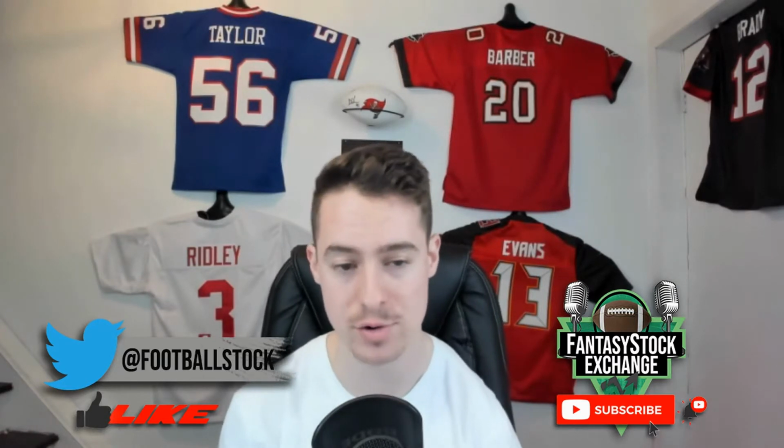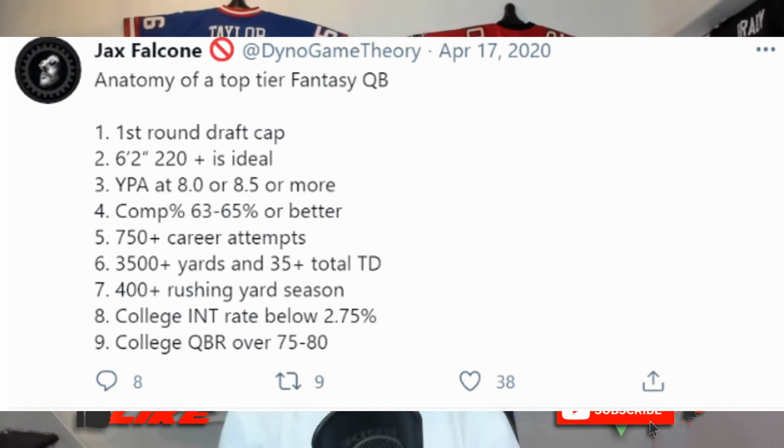Jax Falcone, Dino Game Theory on Twitter, talked about the anatomy of a top-tier fantasy quarterback and went through a thread and broke down each of these points individually. But for a quick overview, these are general rules for quarterbacks that you want to keep in mind. All those benchmarks that he lists are just ideal qualifications. Of course, there are exceptions to every rule, and probably nobody in the NFL, including Patrick Mahomes, fits all of these criteria. So if a quarterback that you like in the draft doesn't fit one of these things, it's not a big deal. But first-round draft capital is important.